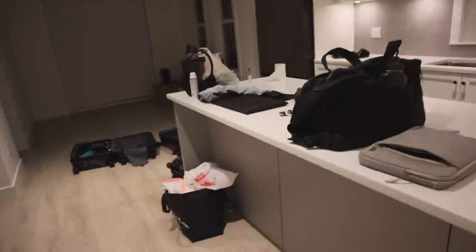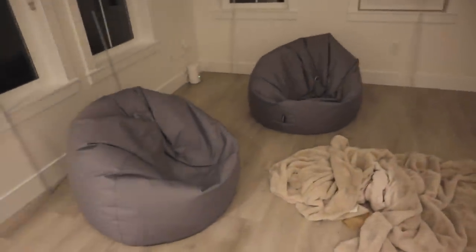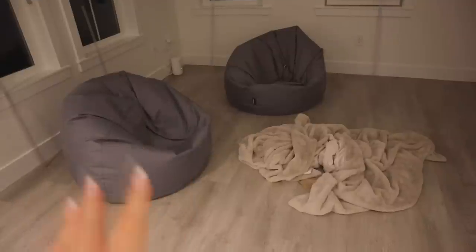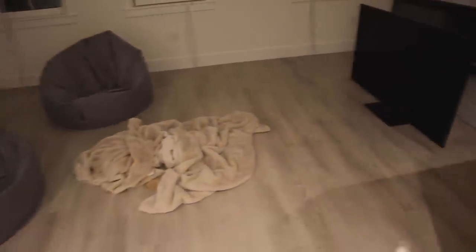Everything is just kind of a mess down here as well, but we set up these two beanbag chairs here because my parents just lent us these for the meantime while we're moving, before we get our couch. So it's nice because we just put the TV on the floor to watch Netflix tonight. It's perfect until we get our couch, because it's really hard not having any seating.